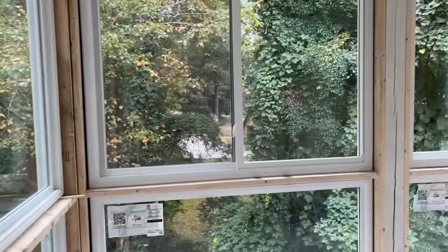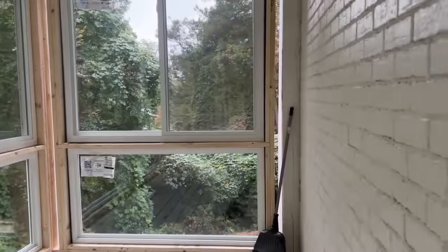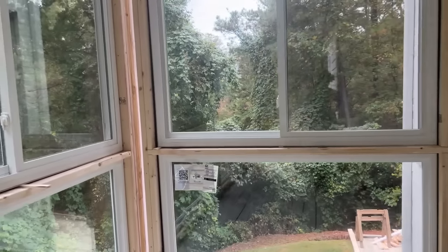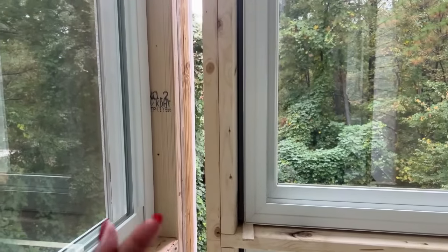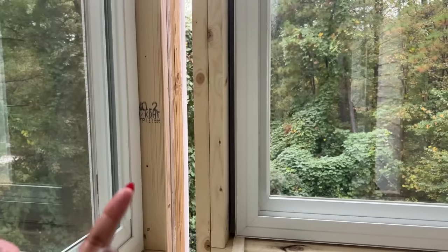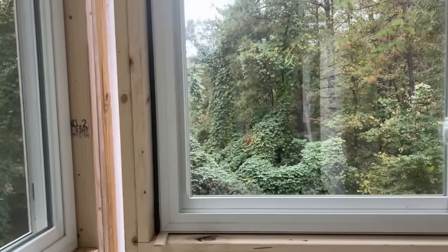So the windows are completely in. Like I said, they have to fill that in. He said what they'll probably do is some kind of trim work. So they'll do trim work and siding on this side and then on the outside. Anyway, they're going to do siding and then insulation and then siding. So all of that will be covered up right there.